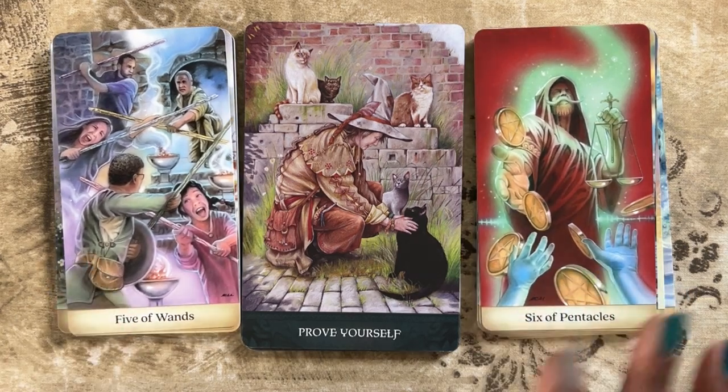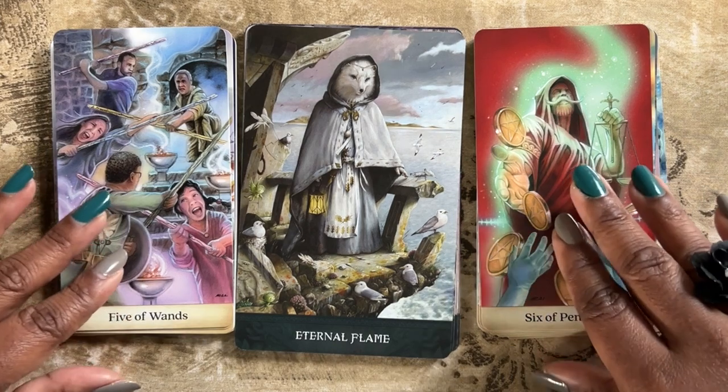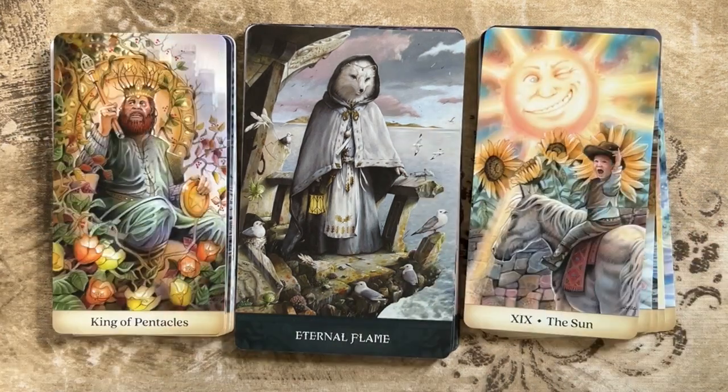I don't know. I mean, they're definitely different energies, the decks, and they have different looks to them. Even though it's the same artist and the same style, it's a different deck, you know. And I think I like this one better with the Calandra Tarot.